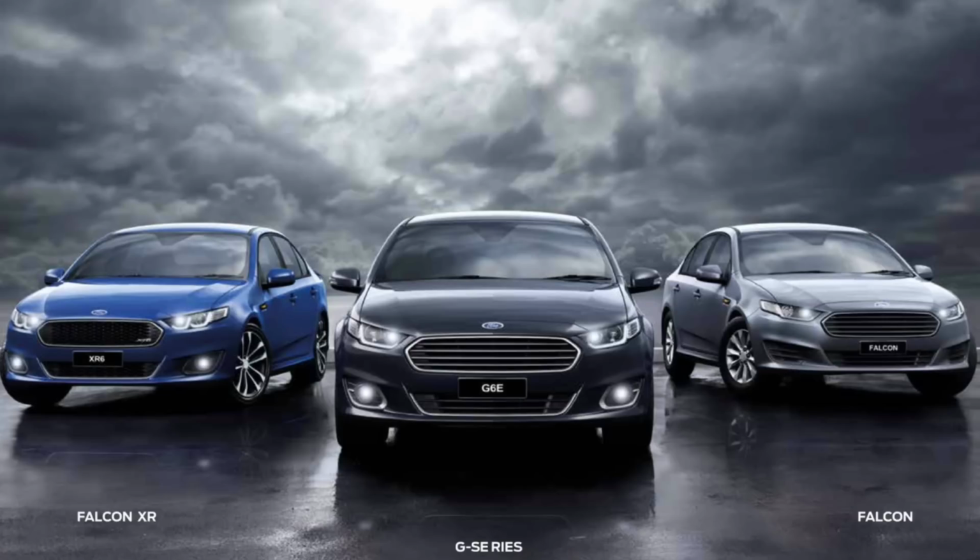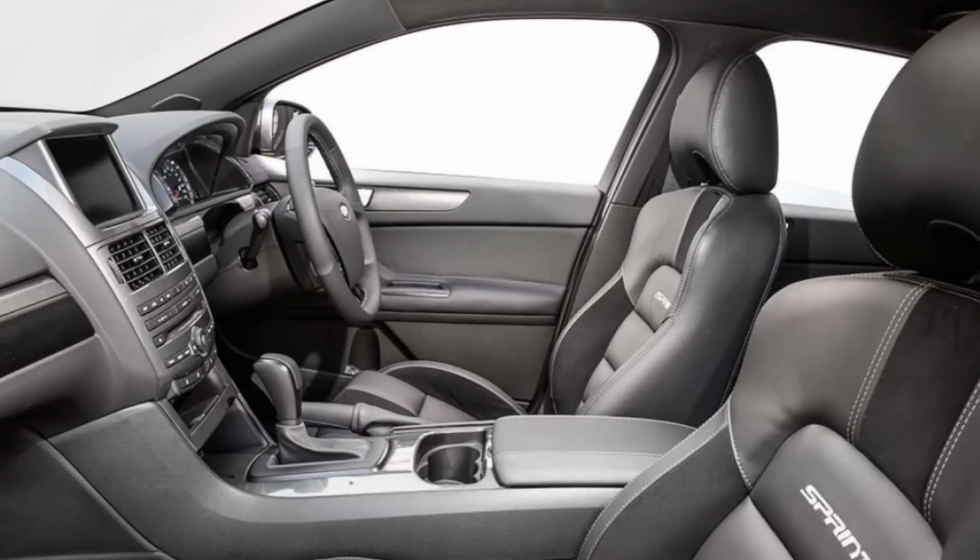The FGX was the first Australian-made vehicle to feature Wi-Fi connectivity and DAB+ radio, courtesy of its upgraded in-car entertainment and command system, now marketed as Sync 2. This system also featured voice control and emergency call functionality.